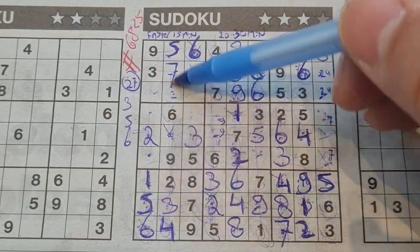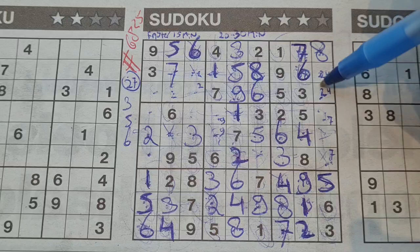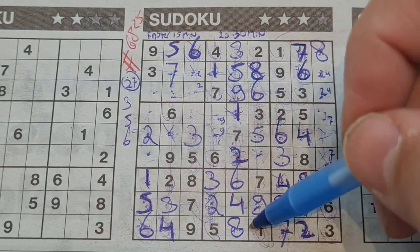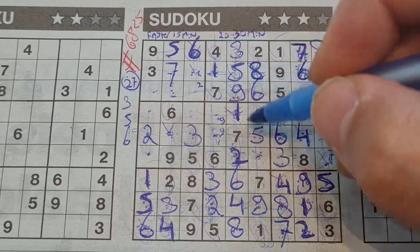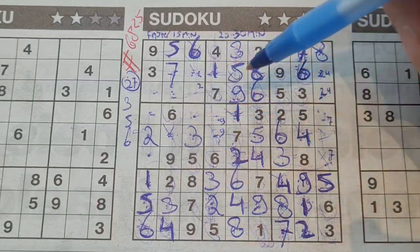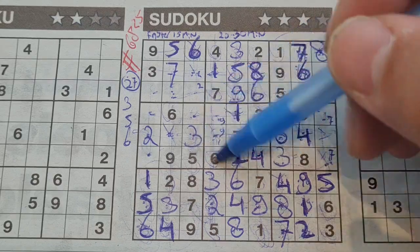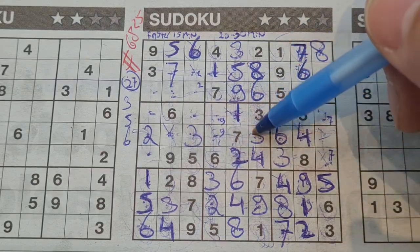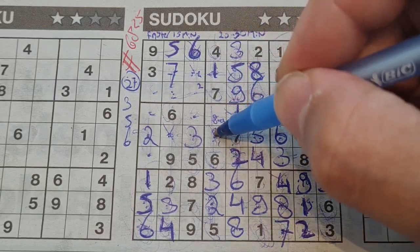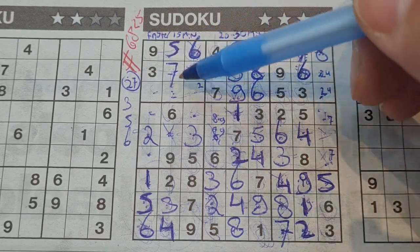2 in this column, 2 in the second column, so the third column, only 2 places left for the 2. Could be here, could be there. Here we have also 2. 1 box left in this column. The 1, the 2, the 3, the 4 is missing. 4, okay. 2 missing numbers in this big square. The 7, 8 is missing, 8 and 9. Well, 8 and 9. 2 and 4.